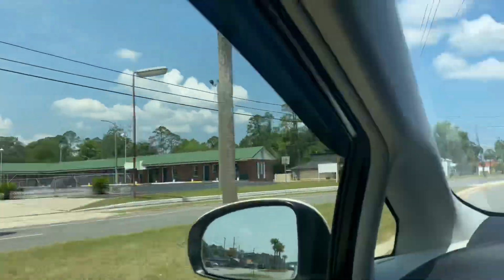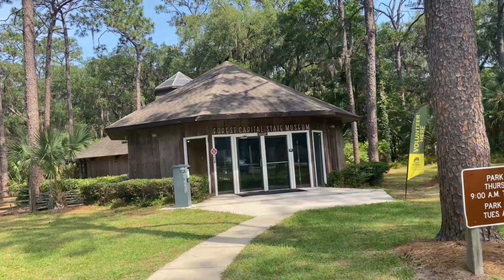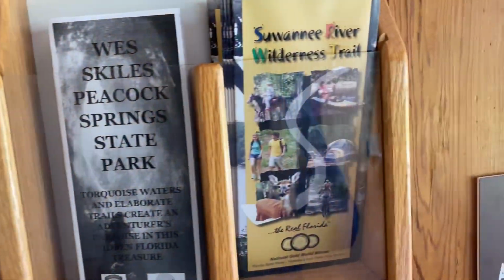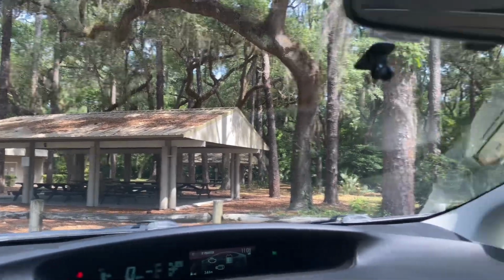Hello everybody, I'm Becky. Today we are in Perry, Florida, visiting the Forest Capitol Museum State Park. The museum celebrates the heritage of Florida's forest industry dating back to the early 1800s. The longleaf pines on the grounds provide a majestic canopy and enjoyable trail. Ranger-led tours are available during special events and upon request.